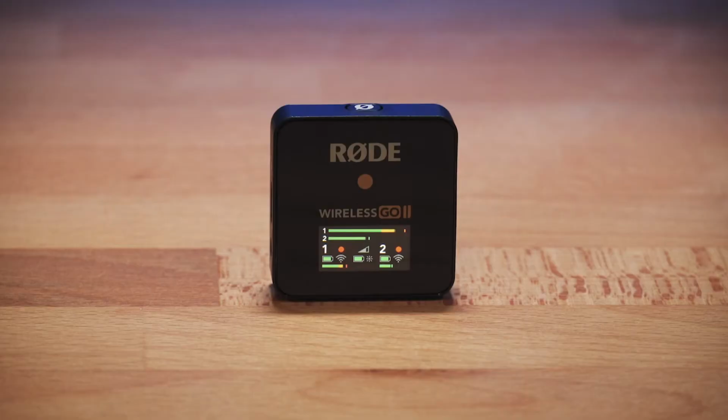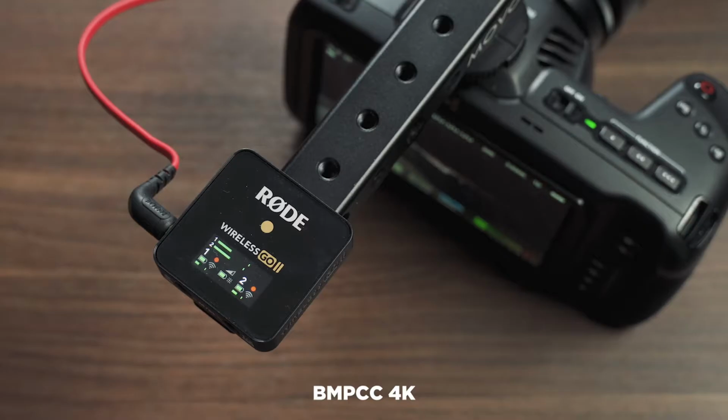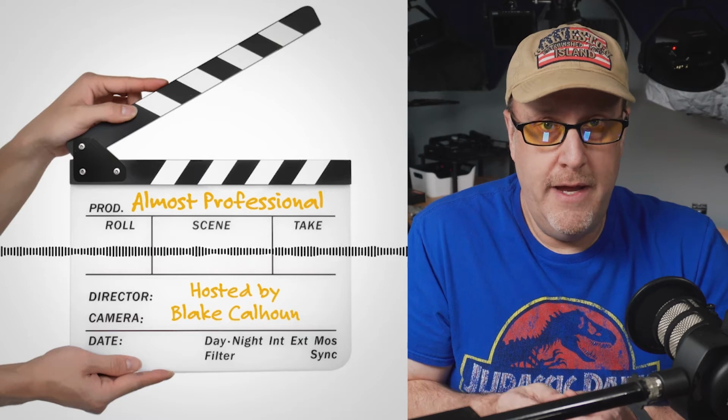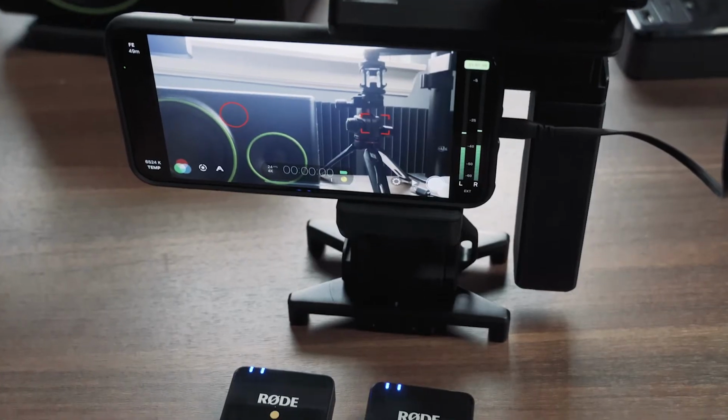Not only is it affordable, but now you can record into it, and of course you can use one receiver and go to 2 transmitters, and so that's huge. It's really a no-brainer to pick one of these up if you're an indie filmmaker or a YouTube creator doing corporate video, interviews, what have you.